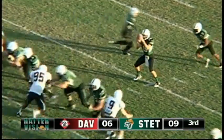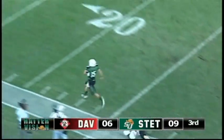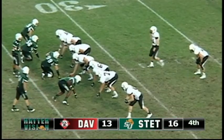Singleton's the tailback, H-back in motion. He hands it away. No, he keeps it. Tentler comes in the near side, 20, 25, 30. He gets through. He's at the 40, 45. He's at the 50. He's at the 40. He's at the 30. And he's going to go. It's at the 10. It's Ryan Tentler. And it's a touchdown. First down.